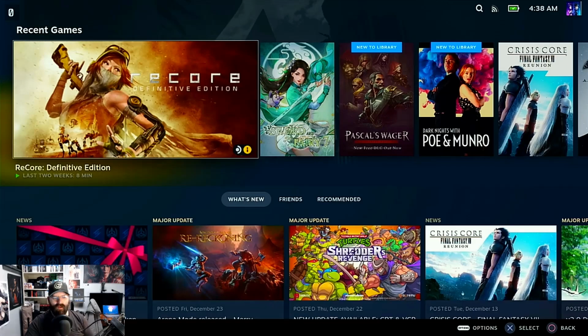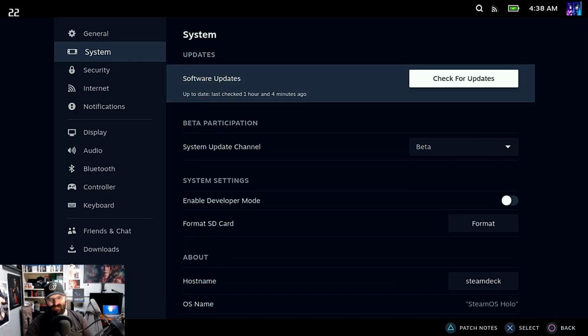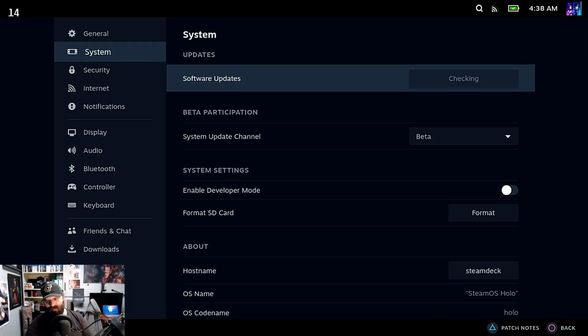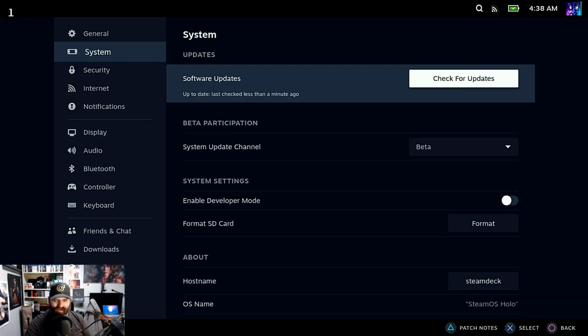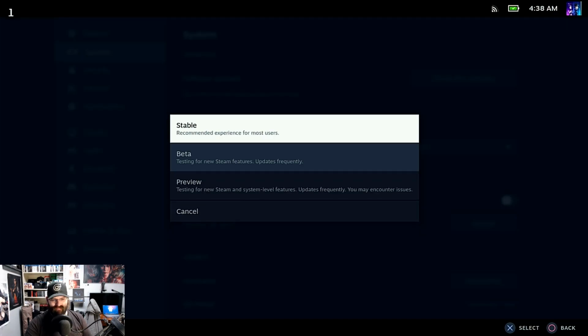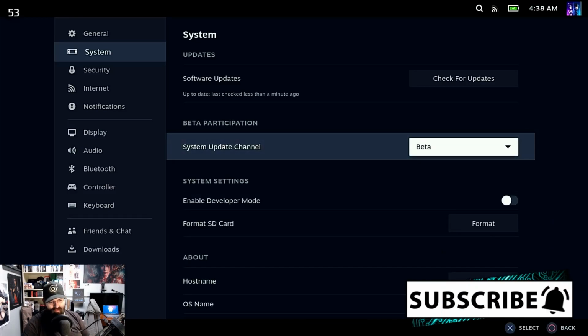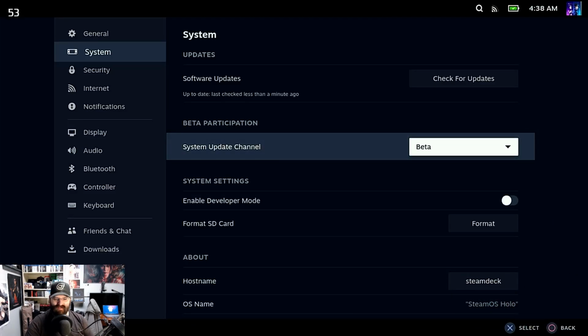Very first thing, update the thing. As you can tell, I'm here in Steam OS. This is 3.4. So just go to your settings, hit the Steam button, go to system, and just go to software updates and check for updates. I'm on the beta channel. What I will recommend is not doing that. You will generally be on the stable channel. The beta channel is going to be a little more buggy occasionally, so just keep that in mind.